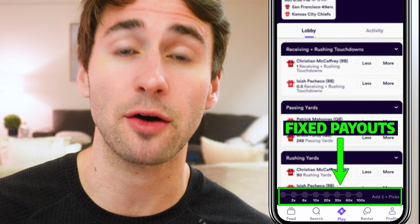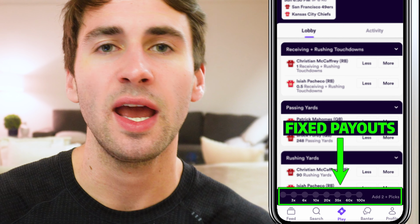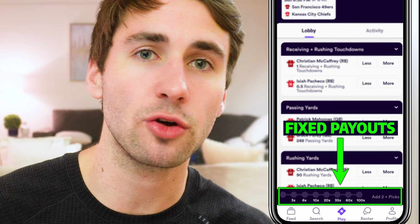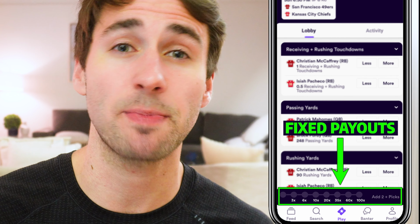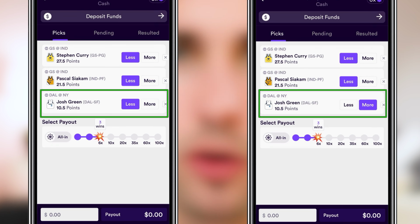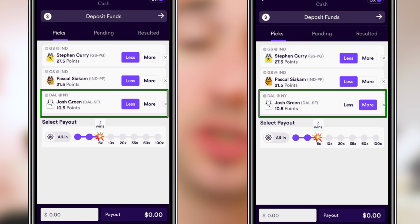But long story short, the way that Dabble works is they have fixed payouts. This platform is similar to Prize Picks. It's similar to Underdog Fantasy. And what I mean by fixed payouts is on Dabble, any 3-pick entry you create, you're going to be getting a 6x payout. So it doesn't matter. In this example, if you take greens over or under, you're getting a 6x payout regardless. Any 3-pick entry you create, you're getting a 6x payout. So your goal as a sports bettor is just to find the picks with the highest possible win rate. That's the goal on Dabble.